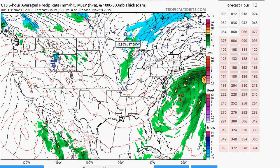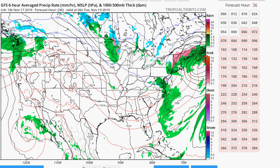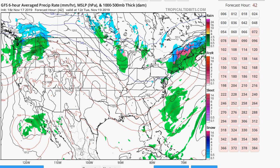And there isn't a pathway for this storm to recurve and slam our area like with what happened with Sandy. So the storm stays offshore, but we could start to see some light rain Monday afternoon into Monday night, and maybe a little more even steadier rain way late Monday night into Tuesday morning, and that's when they could see some of the snow upstate.